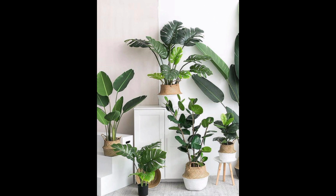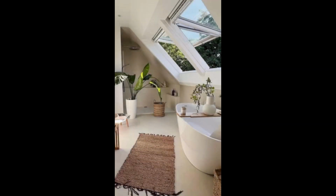8. Decorative stones and pebbles: arrange small, polished stones or pebbles in a glass container to add a touch of nature without the need for live plants.